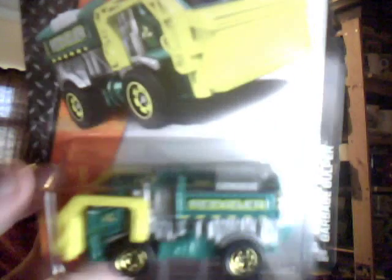We have the Garbage Gulper. Very, very cool model indeed. This bit at the front, this yellow bit, does move. It's very cool, very nice. Just one that I had to grab because, well, it's a nice model. It's one of those models that you don't exactly see every day in the UK.